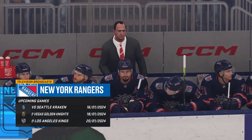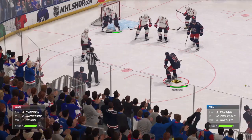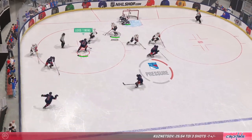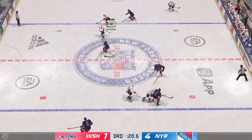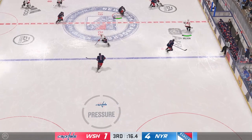Seattle's up next, and no love lost between these two sides. A few tickets still available, I'm told, so you better get them before they're gone. New York's coaches have to be pleased with what they've seen tonight. No shortage of scoring opportunities and no shortage of goals. Ovechkin's got it in the defensive end. And now he moves it quickly to Sandin.